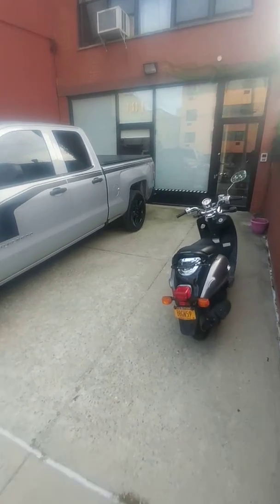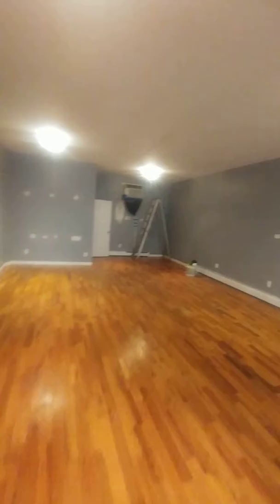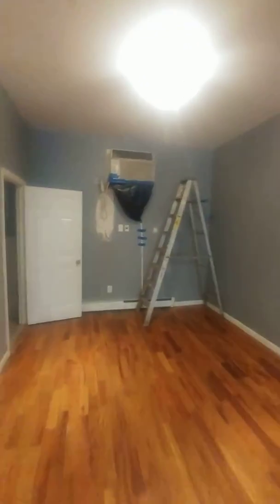101 visitation place, parking space in front or storage space in front. You can keep your garbage out there. Nice, clean, about 1,000 square foot storefront. It's got gas, hot water heating. It's got an air conditioner someone left behind. Seems big enough to cool the place.